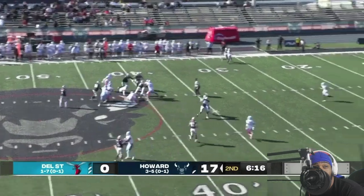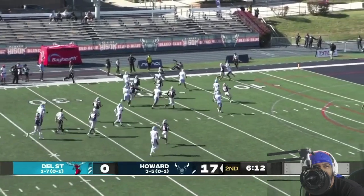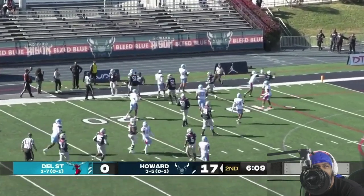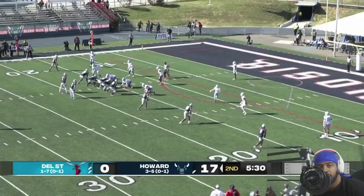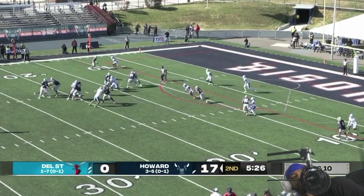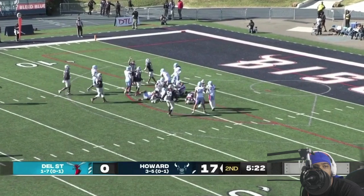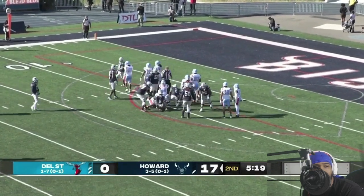It's Jared Hunter again. Hunter this time breaks the tackle. Hunter into the open field. Jared Hunter across the 20. Damn. Doing his part to pick up the slack on the ground. Yeah, and using his arm a lot more as well today. Draw play. Hunter weaving his way inside.